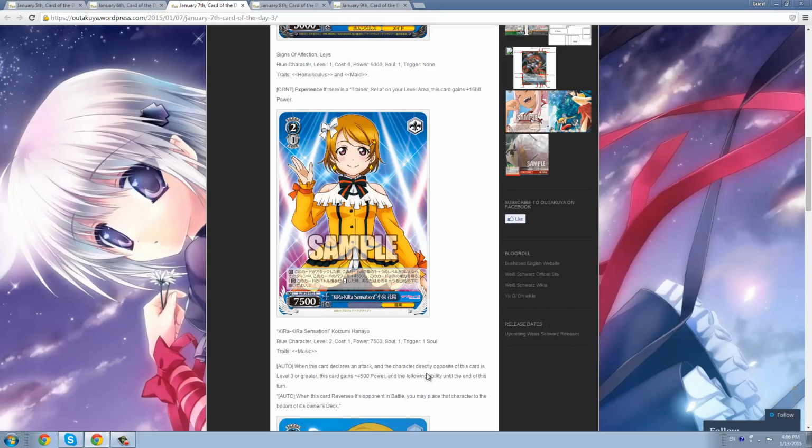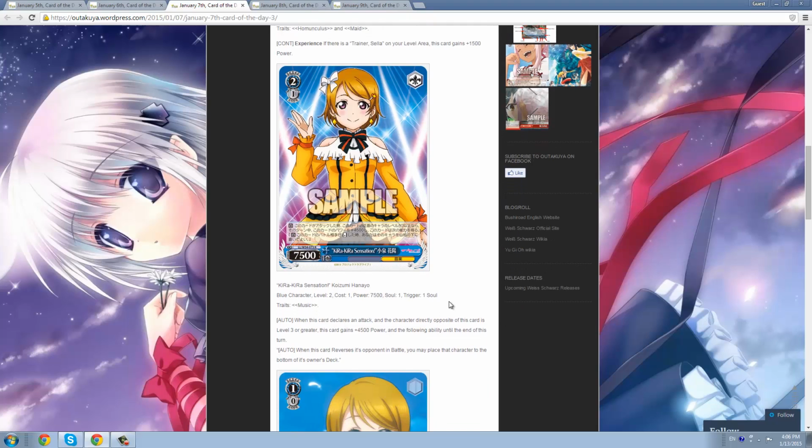So with all these 2 to 3 changers running amok, causing destruction, I think Hanayo is an excellent tech card to run in every build. Yes, she's not going to work against every deck because not every deck runs a 2 to 3 change. However, it's a very high chance, and a lot of the stronger decks do run a level 3 that can come out early at level 2 in some shape or form. So definitely a very good card, and I would highly recommend running one if you're running blue in Love Live.